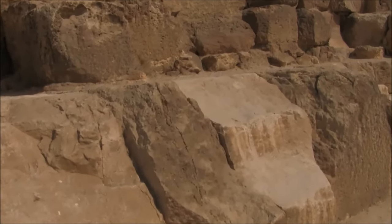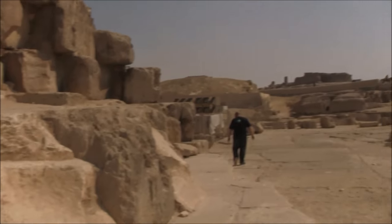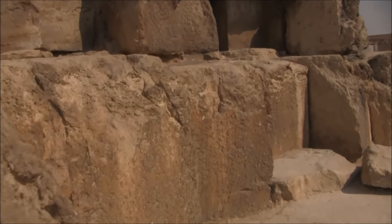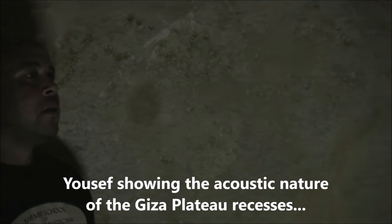The Sphinx is known to have been eroded by water, possibly up to 8,000 or 10,000 years ago. So could that mean that this pyramid, the Great Pyramid, and possibly this one, the Second Pyramid, as well, are contemporary? That they pre-existed the dynastic pharaonic cultures of Egypt? That's what we're trying to find out. The most powerful results.